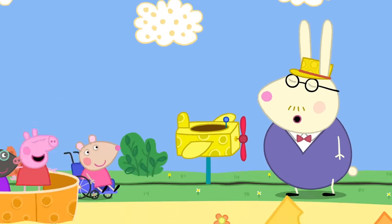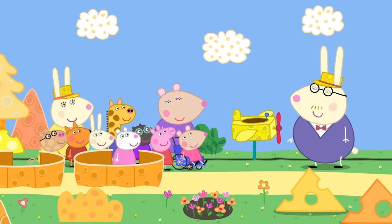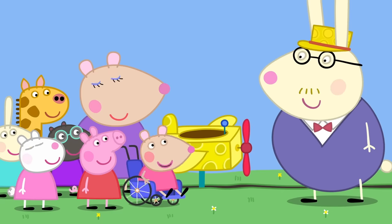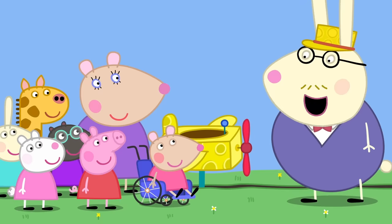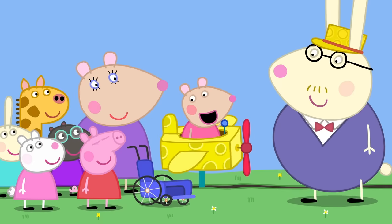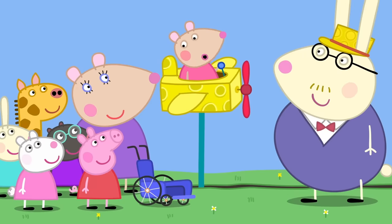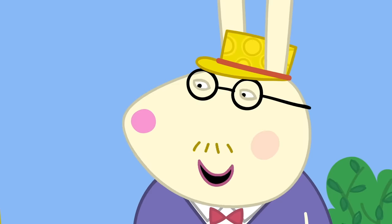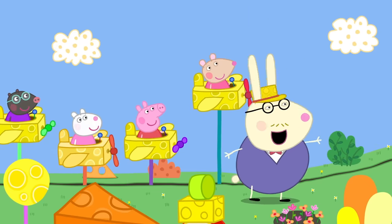Hello, everyone. Welcome to the cheese aeroplanes. Wow! Now, has anyone flown one of these planes before? I have! Of course. Hi there, Mandy. Can you show your friends what to do? Yes. If you pull the lever, the plane goes up. Wow! And if you push the lever, the plane goes down. Ooh! All aboard your aeroplanes! Up, up, and away!